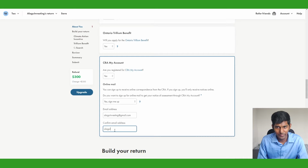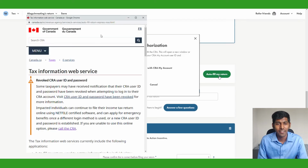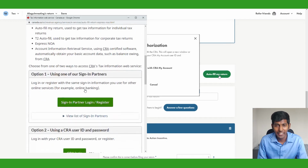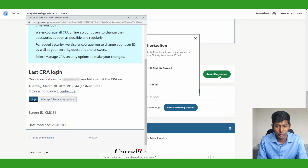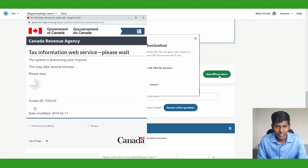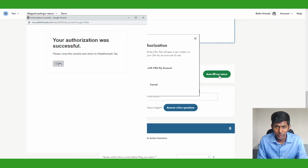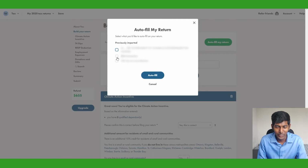Makes things easier. This is the point where it allows you to autofill your information and double check it, or you can manually enter it. If you have a CRA My Account, you can log in and authenticate, so it provides you the autofill my return feature, which will prompt you to authorize with CRA My Account. You can click login with CRA. It confirms with you the SIN you're requesting information for and you authorize it. Then you can check all of these and autofill the information and double check with your papers.